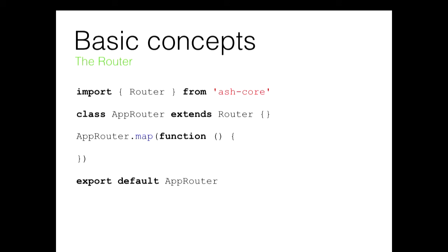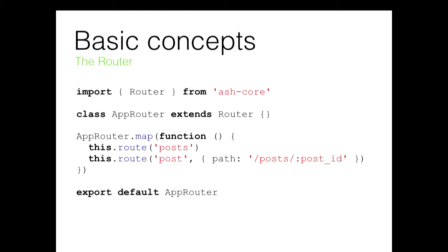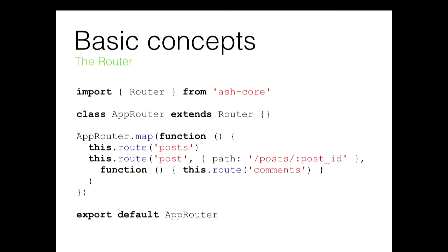Some basic concepts. Here we've got what the router looks like. You see that we're importing the router out of Ash Core, and then we extend the router, and then we create this map. We run this map function inside which we can define our routes. This one would be /posts. This one would be /post/:id. And this nested route would be /post/:id/comments.